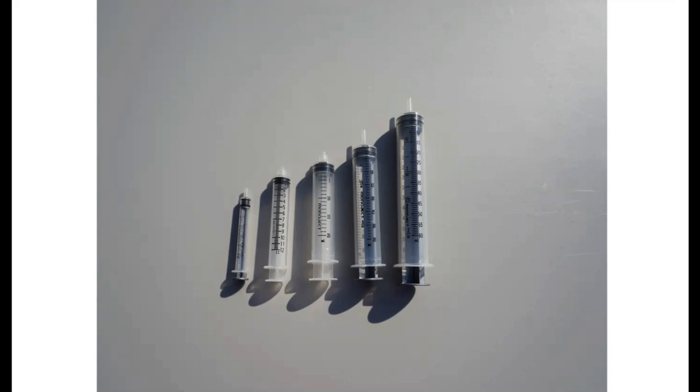I'd also like to have a few maybe 12 cc syringes on hand, or even some 6 cc syringes on hand if I needed to be giving small doses of something. But a lot of variation there. You can decide what works for your operation and then just keep some of those on hand as you need it.